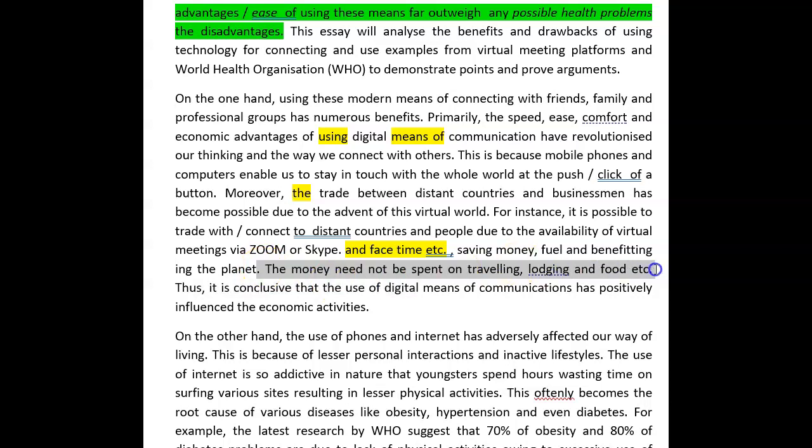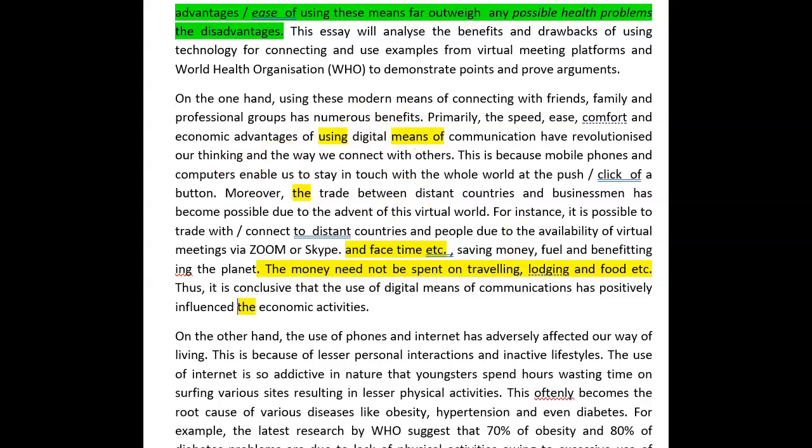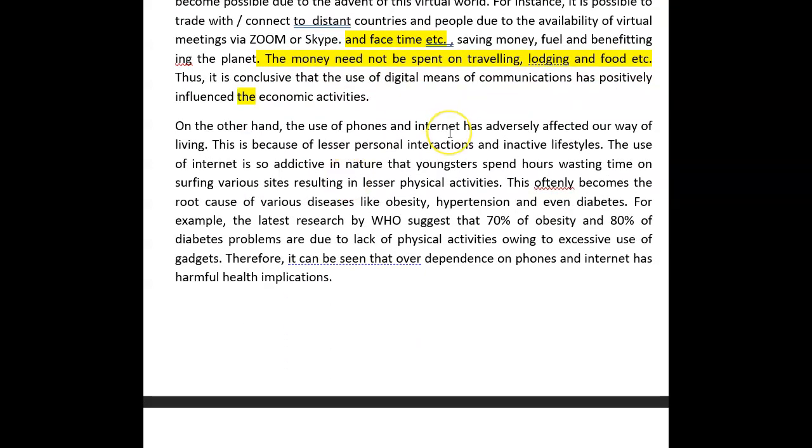You don't need that. Definitely no, etc. in an IELTS essay. Oh, what are you doing? Definitely don't have that. Just make this a bit longer. Saving. Thus, its inclusive usage as positive influence on economic activities. Good. Yeah, I'd go economic and social because you're talking about people talking to each other. So I'd go both. Really, really nice there. On the other hand, why don't you go such reliance?